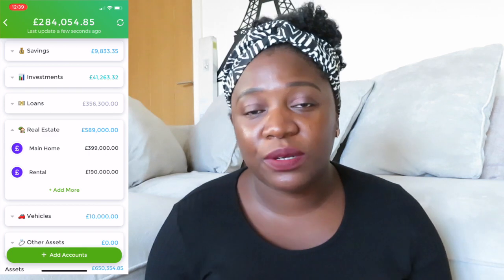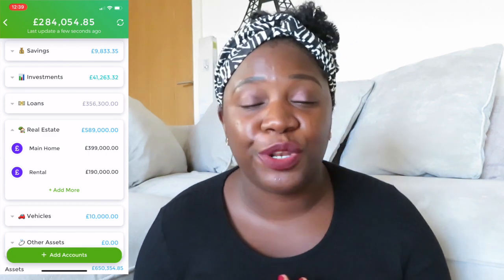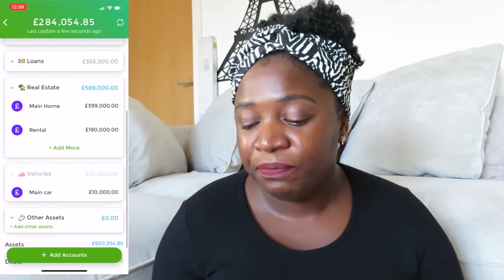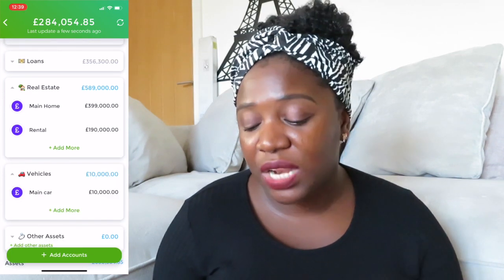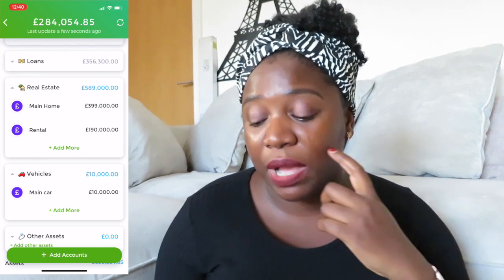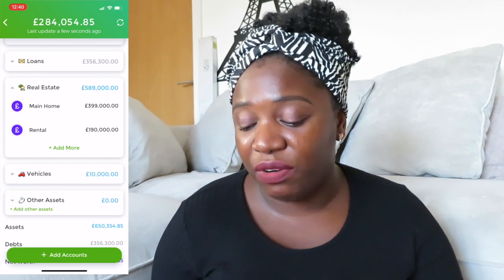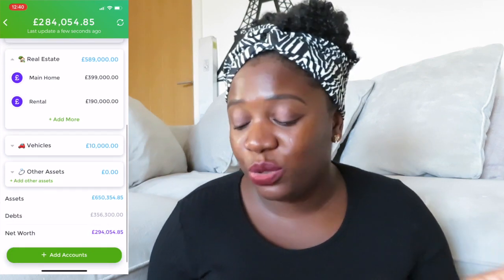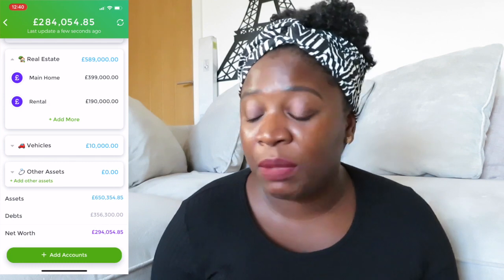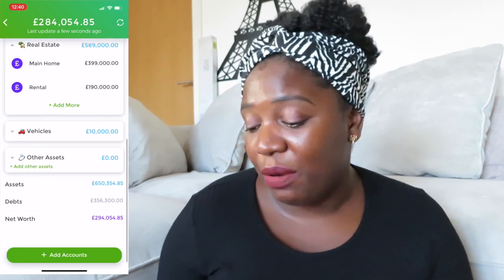Then my rental property, because I only bought it in July, I'm not going to be changing the price yet. I'm going to give it some time before I change that. Then vehicle, the valuation, I put it at 10,000, even though my car is currently valued at 11,000, but I'm just putting it at 10,000 for now. Other assets, I do have other assets, but I don't include them in here because I personally don't track them as part of my net worth.